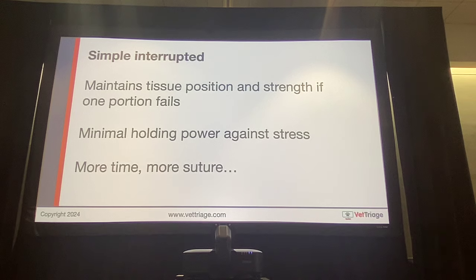Okay, let's go to the next one, simple interrupted. So this is gonna be a suture pattern here. This maintains tissue position and strength if one portion fails. So if you've ever seen somebody close in a continuous pattern, you can imagine if the continuous pattern breaks at some point, the whole thing falls apart.